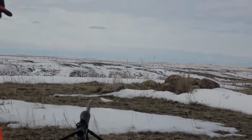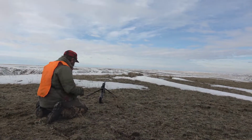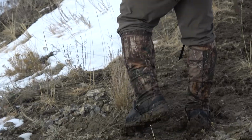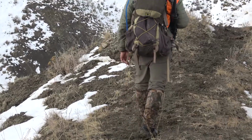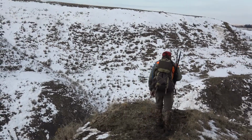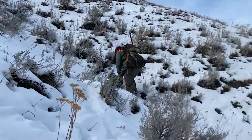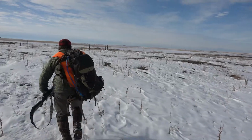I don't know where they went. Where is he? Oh, he's going up across the top over there. Those deer. All we could do is pursue, so we jumped down into the coulee, headed up this other side, and wished for the best. We were hoping we'd catch him up on top or on the other side of the next coulee.